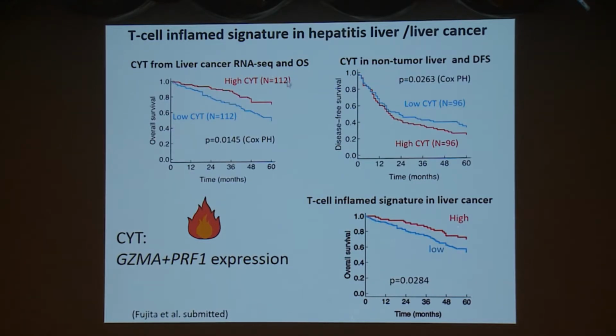The overall survival in the hot group, the inflamed liver cancer, is very good. On the other hand, the cold one is not good. On the other hand, in non-tumor hepatitis liver tissues, the cold liver has a better prognosis, and a highly inflamed liver tissue has a bad prognosis.